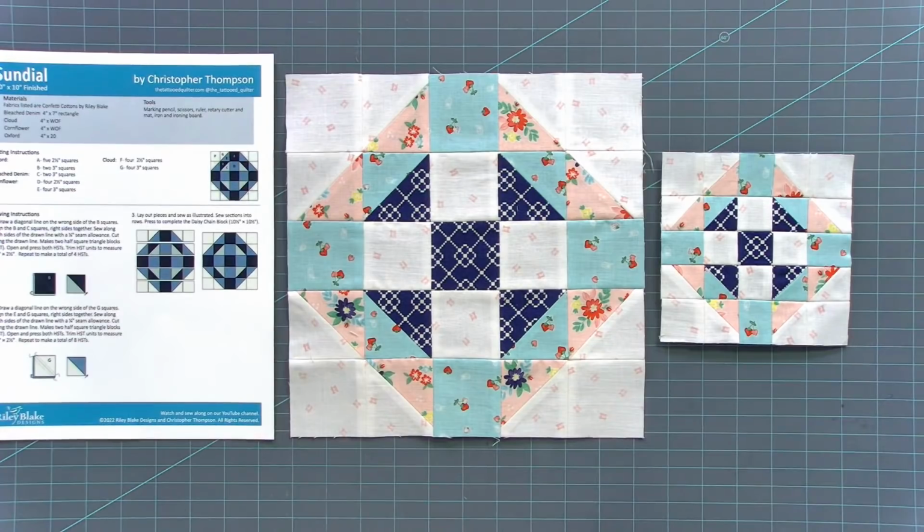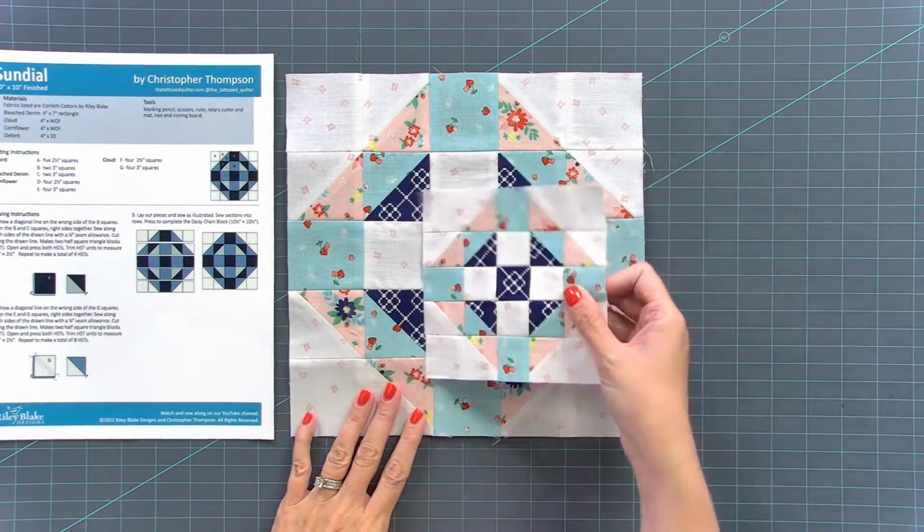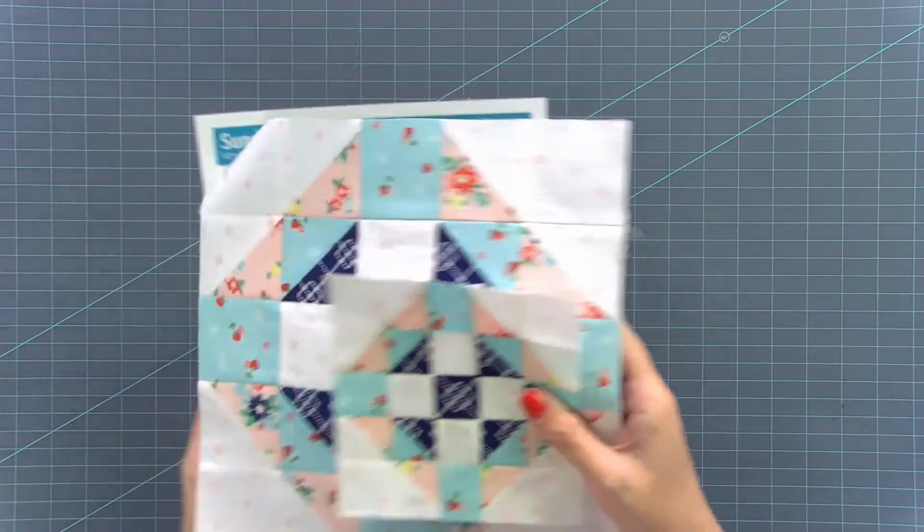And I was kind of thinking about, what am I going to do when I finish these quilts? Am I going to finish them the same? Am I going to finish them different? And I haven't decided yet. So I'll probably have to make that decision when we get closer. So that's last week's block.